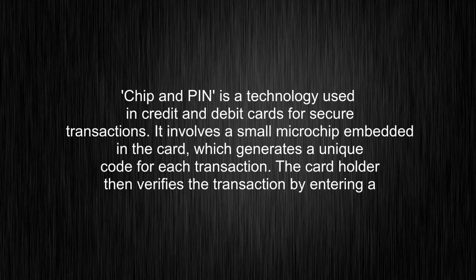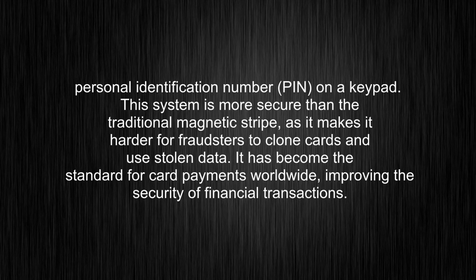Chip and pin is a technology used in credit and debit cards for secure transactions. It involves a small microchip embedded in the card, which generates a unique code for each transaction. The card holder then verifies the transaction by entering a personal identification number, PIN, on a keypad.